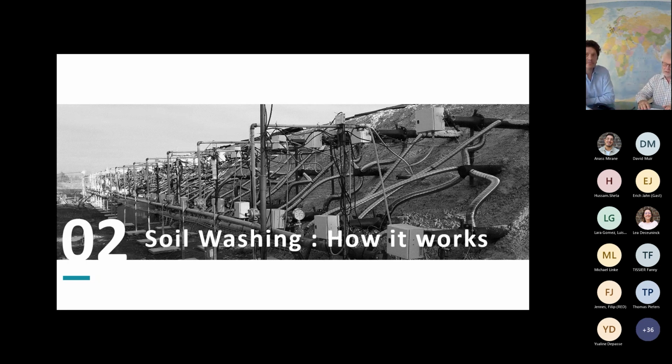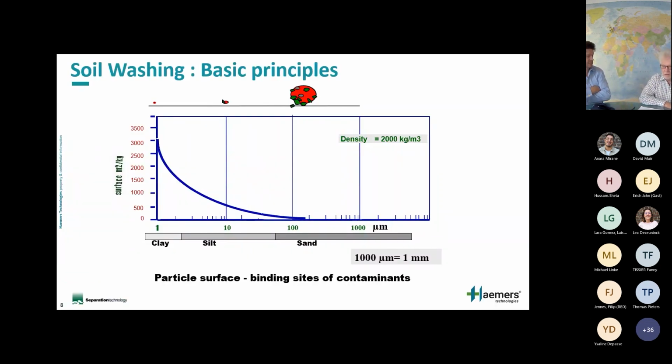Yeah, right. That's correct. The basic idea with soil washing is that, as you know, small particles have a relatively higher surface than bigger particles. So clay has an enormous surface, like football grounds on a few grams of clay, while gravel has only the surface you can see. As you can see here on this graph, on this logarithmic scale, you see the square meters per kilo. It's very, very big.